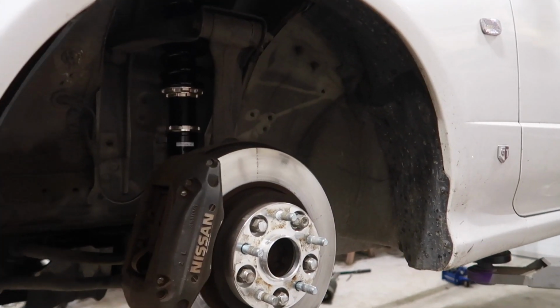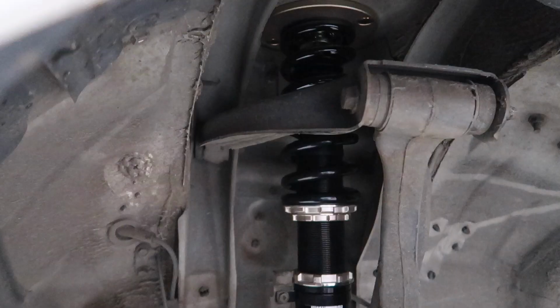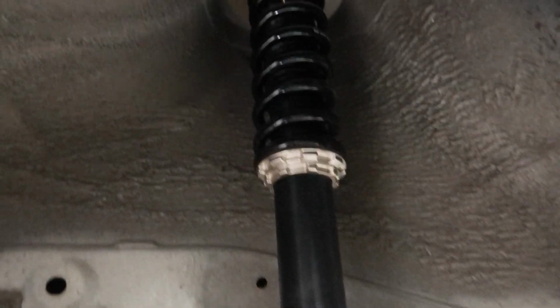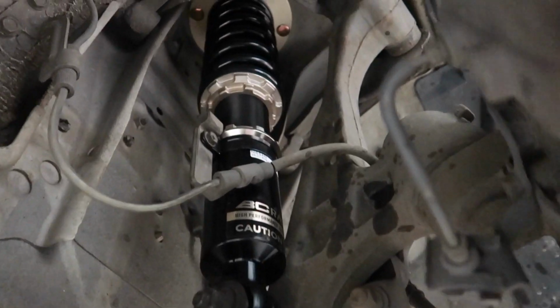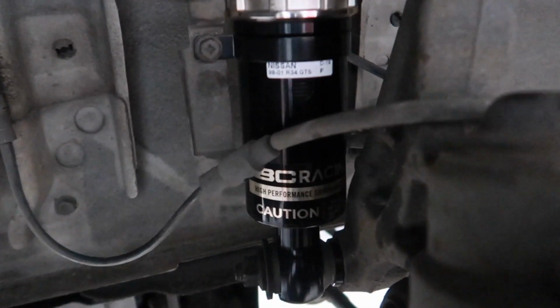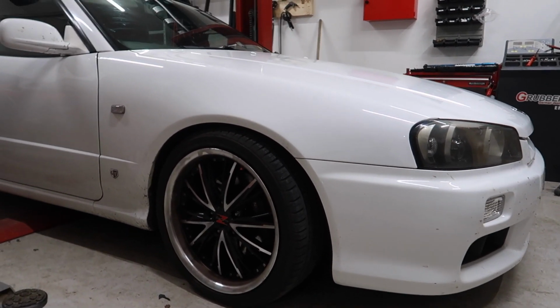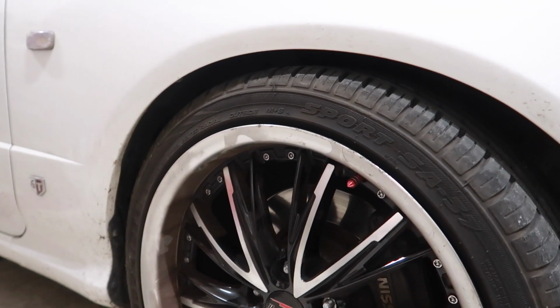So now we have adjusted the height a little bit, quite much actually. We raised it about 5 centimeters in the front, or lowered the car, and about a little over 1 centimeter in the back. So this is how the BC coils look on the car. So this is how the car looks now. We lowered it quite a bit.